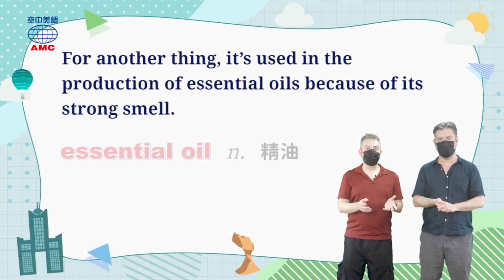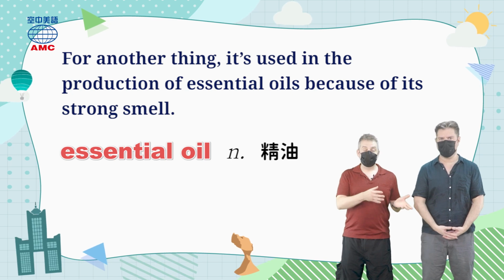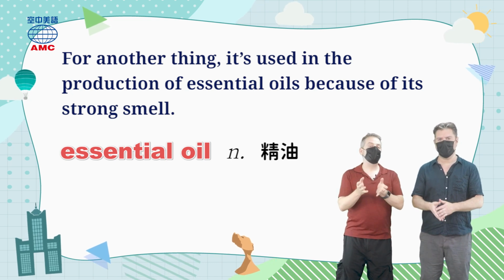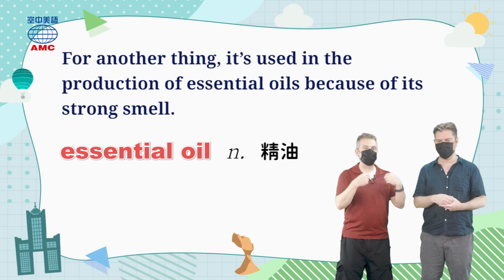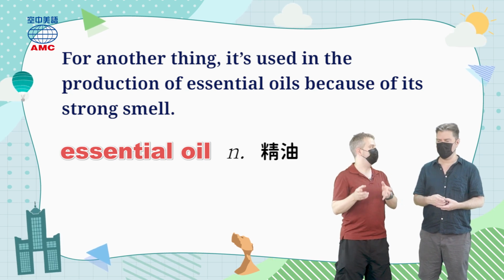So you've probably seen essential oils on a lot of cosmetic products and bath oils and things like that. When I was younger, I thought it meant, oh, it's essential oil. I need this. It's absolutely important. Yes, but it's not that meaning of essential. It's related to the word essence, the smell of it. So an essential oil is a product containing nice smelling plant oils.